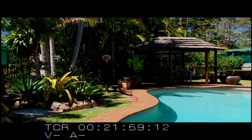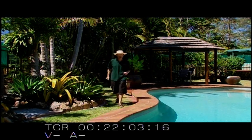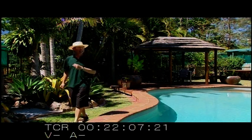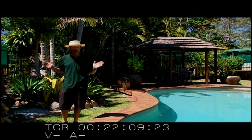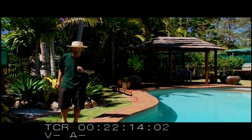Ian Wintle has created a tropical paradise in Birkdale, a Brisbane suburb. It's as beautiful as it is productive. Ian has a collector's eye, and best of all, everything that grows here can be grown in a coastal, frost-free climate.